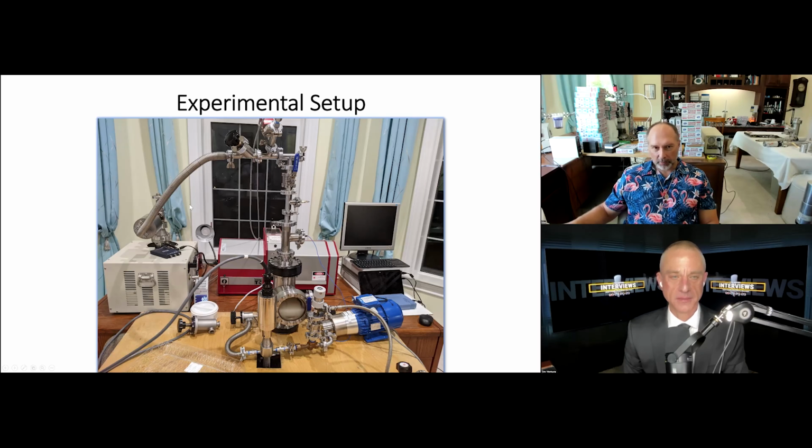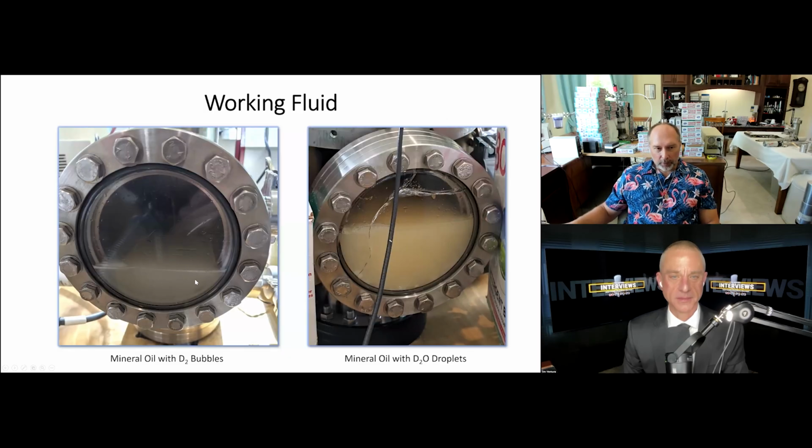And this is a vacuum system to keep pressure inside the reactor. And this is the microphone or another acoustic transducer that I use to monitor the sound. So this is the gist of it. And here is a close-up look of the reactor. And here you see that the oil looks grayish because it is saturated with deuterium nanobubbles.